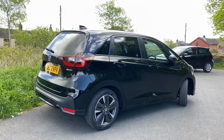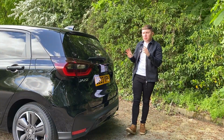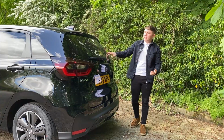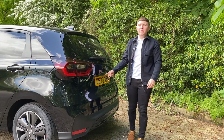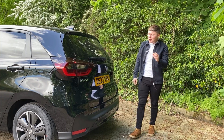Coming to the back, and there's not really much going on. Realistically, there's not really much been changed between the previous Honda Jazz and this one. I do like how big the rear window is, and also that privacy glass, which also means that parking is going to be an absolute doddle, but you do get a reversing camera, so you don't really need to look out your wing mirror. Look out the reversing camera, use that technology.